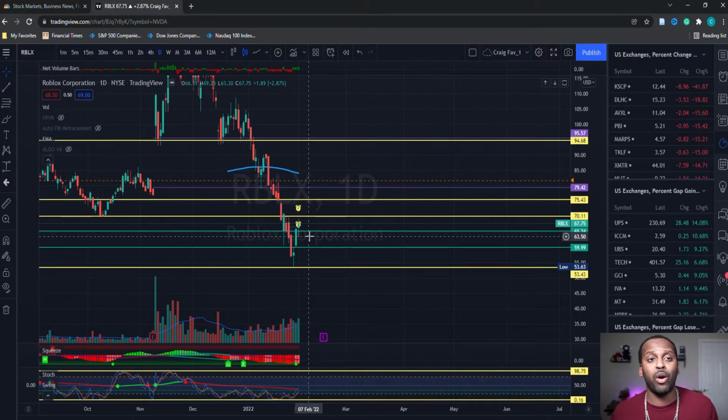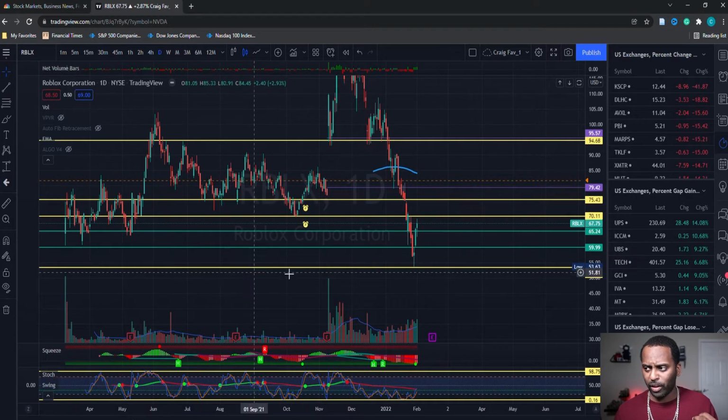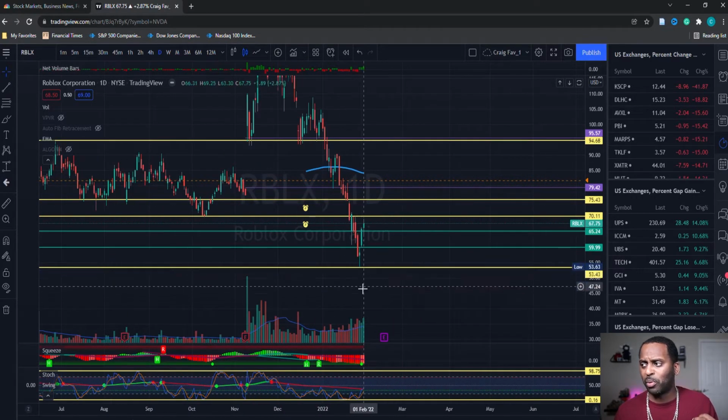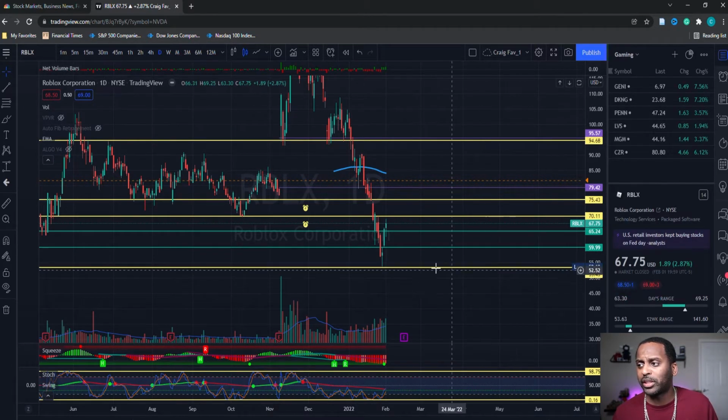Because we know that we're at a bearish point in time on this particular play. But one of the things we've seen is that we found the bottom on Roblox. Roblox hit this point here at 53.63, bounced back, and started to recover at this particular time.